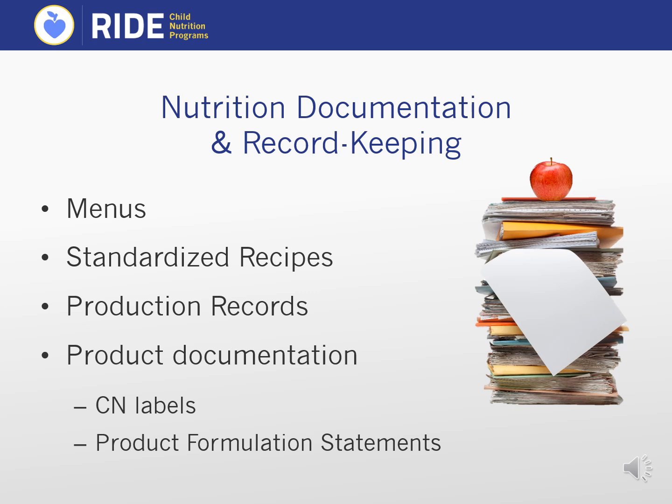Standardized recipes. We do really want specifics on the products that you're using in those recipes. For example, if you're using ground beef, are you using 80-20 ground beef? Are you using 81-19? And in what quantity did you purchase that? We're looking for production records, which sometimes aren't fully filled out, so watch out for that. We really do want to see how many meals you prepared and then how many of those items actually got taken. And then the product documentation, like CN labels and product formulation statements, are for any parts of the meal that you didn't cook from scratch.